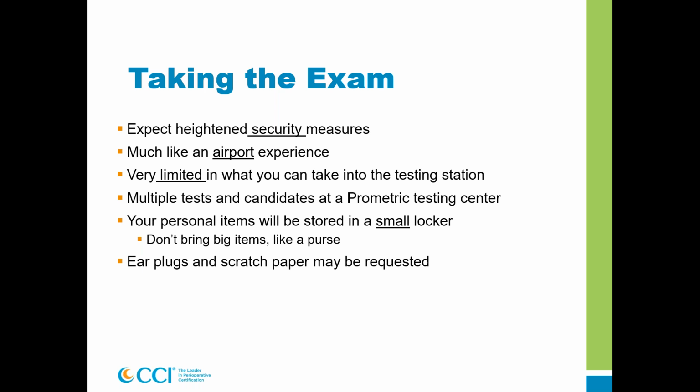So you can't take anything in, but you can request. If you're worried about noises or anything like that, you can't take your own earplugs, but if that's something you want, you can ask them. If you feel like you want or need scratch paper, you can do that. They will count those pieces out. They'll say, here's 6 pieces of paper and a pencil. And when you leave, they will take those 6 pieces back. So you won't be able to take anything with you when you leave. Prometric testing centers are for many different specialties. It's not just all nursing or medical. There's plumbers, there's electricians. So there are a lot of different people there at the same time.